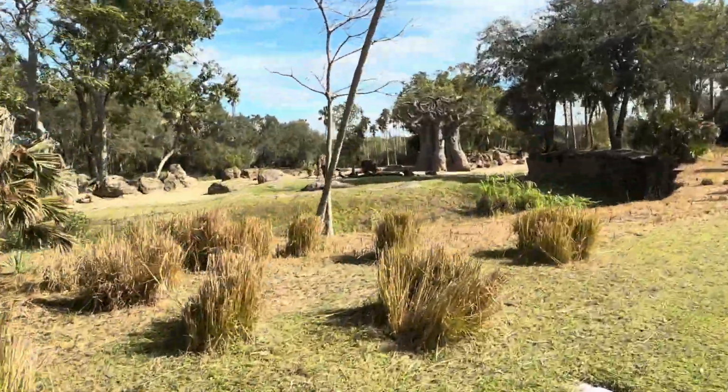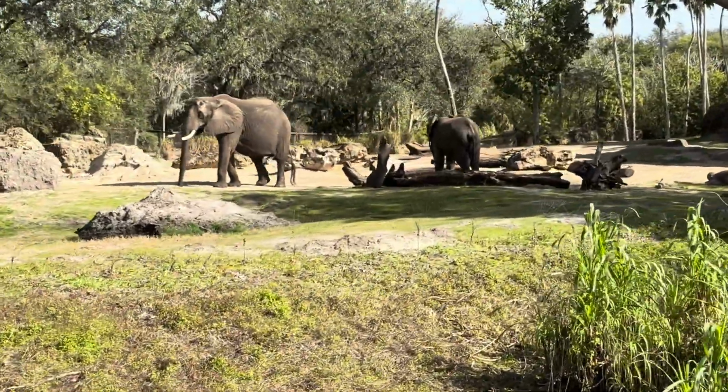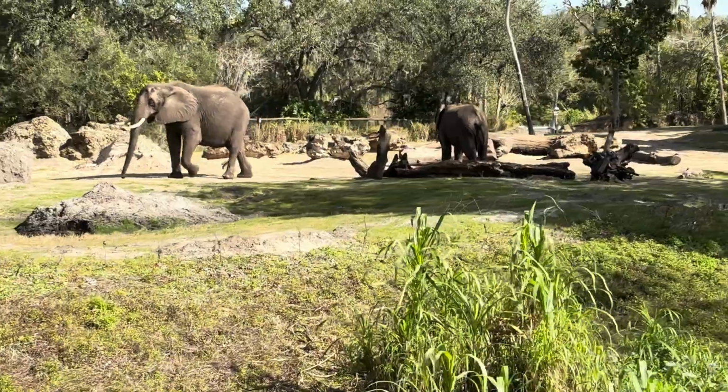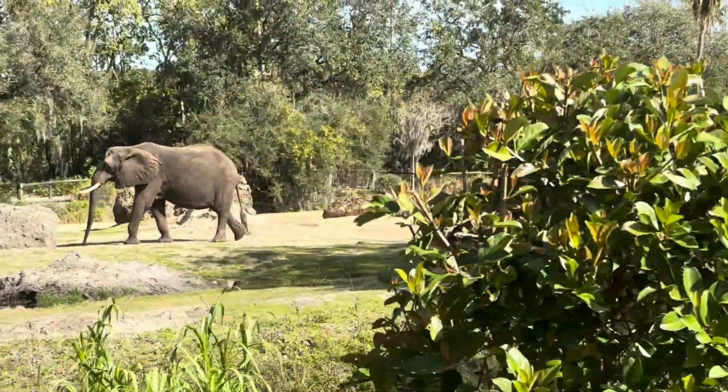Now over here on this left side, you'll spot some more of these African elephants. See them in their beauty. The female elephant can be pregnant between 18 to 22 months.